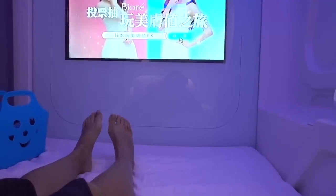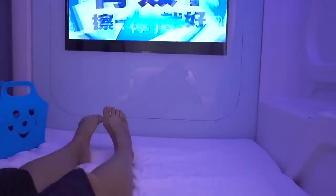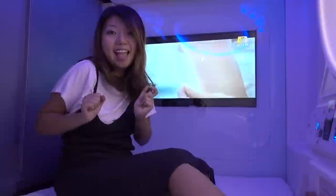I'm going to lie down and show you how much space there is between my head and feet. I'm about 5 feet and an inch. Laying down here, there's about this much space, and my feet are right here. Oh, that's nice. Yeah, it's pretty spacious. You can just roll around in here. Do some push-ups. One. Okay, that's all I can do.